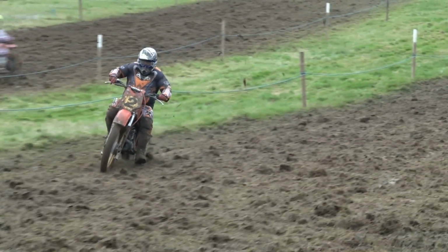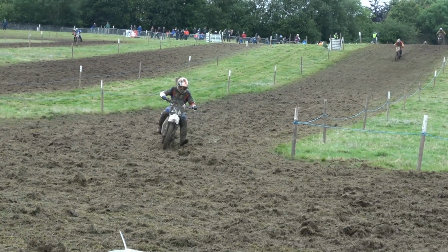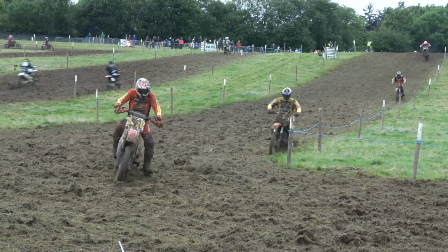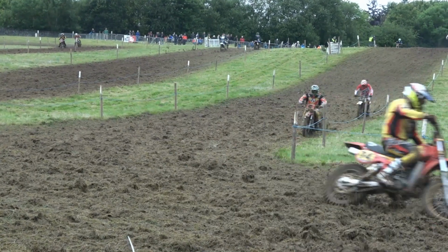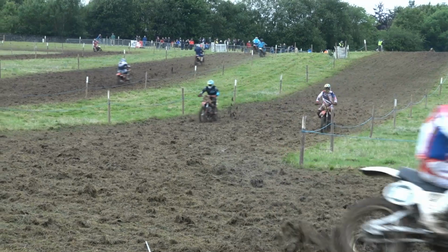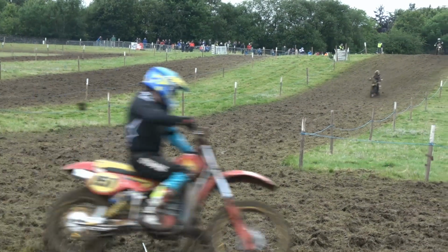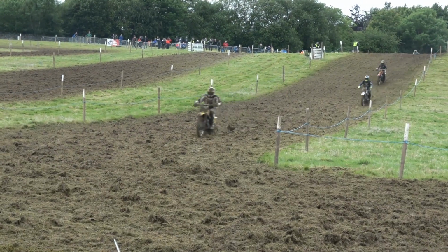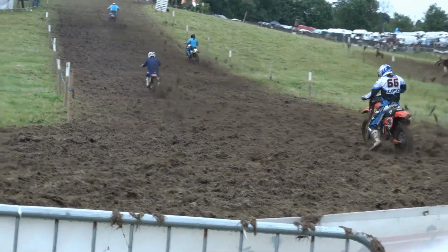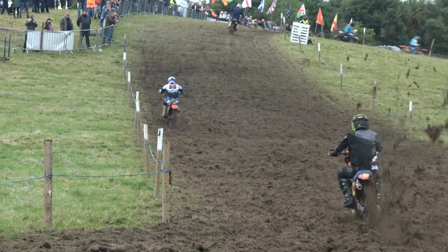So Dave Sulkeld already opening up a decent gap to second place man here, John Idden on the YZ 490 Yamaha. Paul Chiappa there is in third position. Alan Bott is in fourth, and that looked like number 33 going through there. I think that was Neil Eastwood on the big Michael. And number 66 just making his way up the hill there. That's Peter Lightfoot.